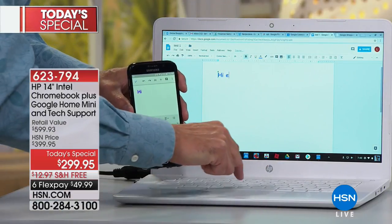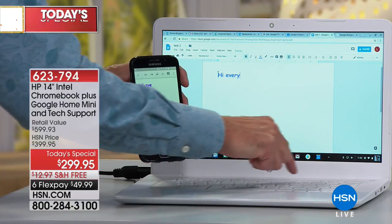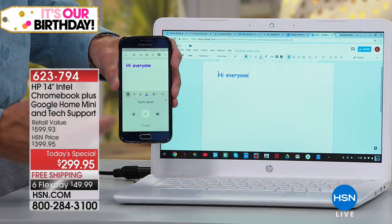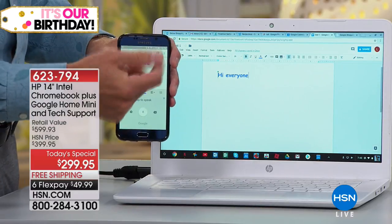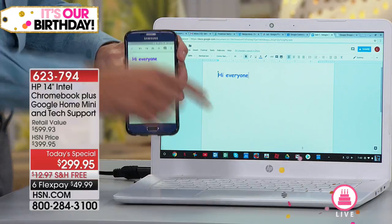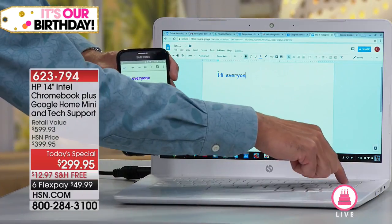So I'm just going to type, hi, everyone. Hi, everyone. I think I spelled that correctly. Notice it came up on the computer, and it came up on my phone at the same time. When I say things stay in sync together, even if the phone wasn't on, it would still be getting the signal wherever it was. I mean, even if I didn't have it up and showing it to you right now.